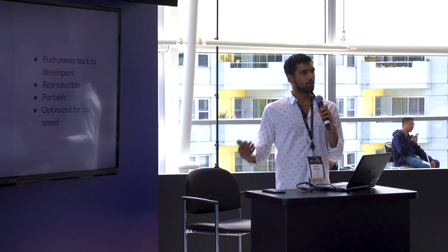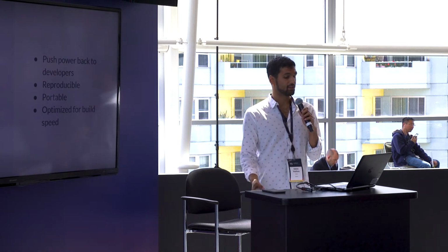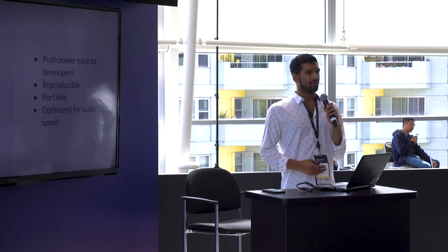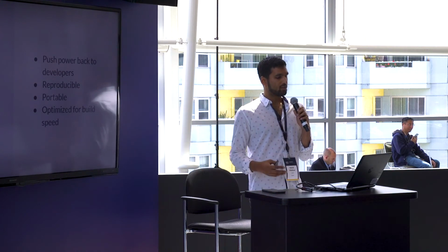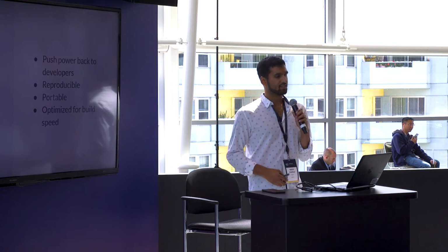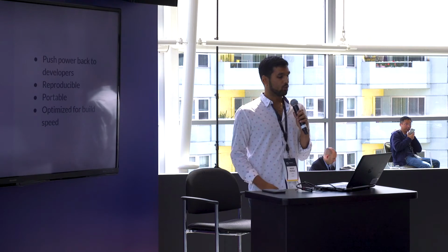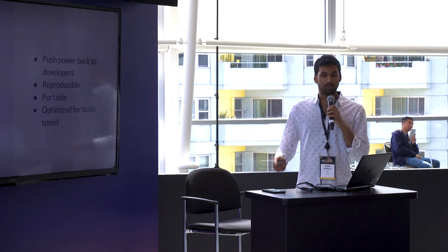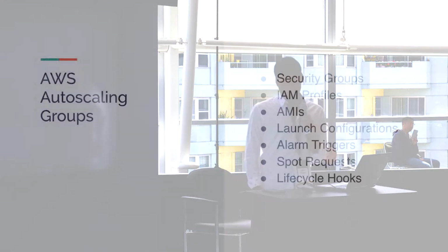At Gusto, for some of our larger applications, we've actually outgrown the traditional Dockerfile way of building containers. One of the nice things is that Docker provides a lower level API where we can customize for build speed. We wanted to make sure smaller changes that didn't affect things like your bundle dependencies or your database would start up really fast. And we have the ability to get down to the nitty-gritty details with Docker's APIs.